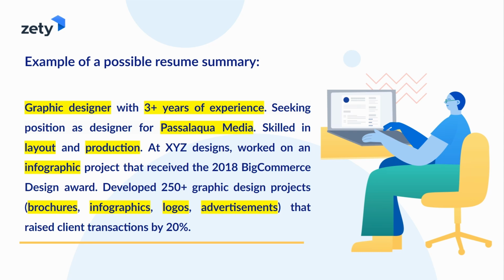Please note the words highlighted in yellow. These are the keywords taken directly from the job ad that I use to tailor this resume summary, and you should do the same in every section of your resume.